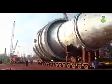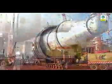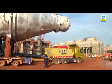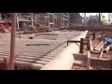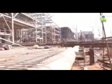Till March 31st, we have completed almost 77% of the project, and the remaining 23% would be completed in the next 1 year. At present, around 15,000 people are working inside the plant during the construction phase, and there are several new technologies being absorbed.